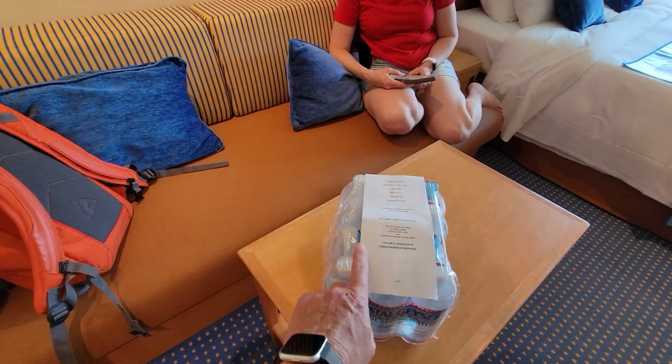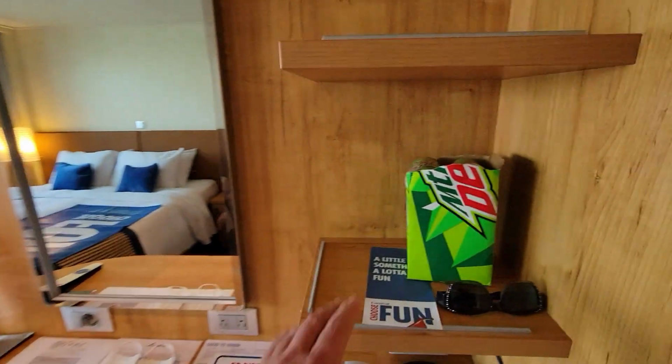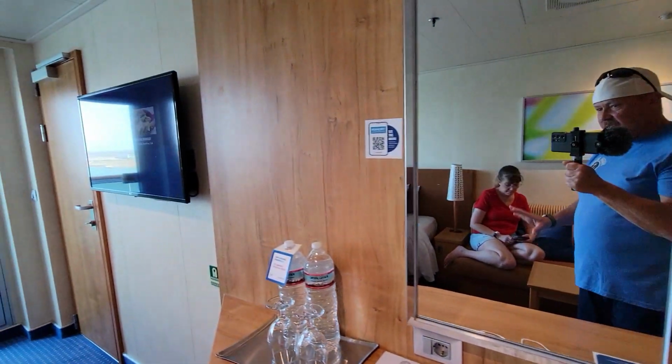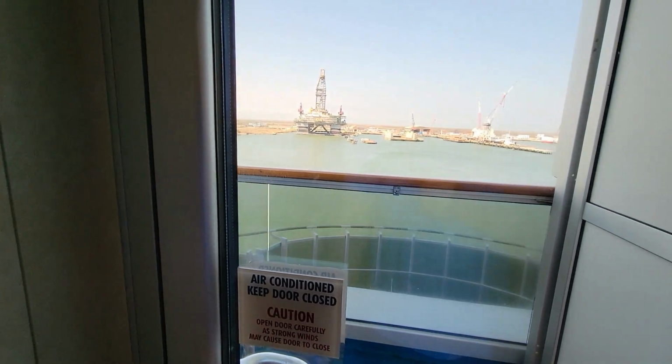Now we did pre-order some water. So we have Tiffany's water pre-ordered right here. I pre-ordered some soda for first thing in the morning because I like to get up early. I like to have something to drink. So we pre-order those items, have them waiting for us here in the room.